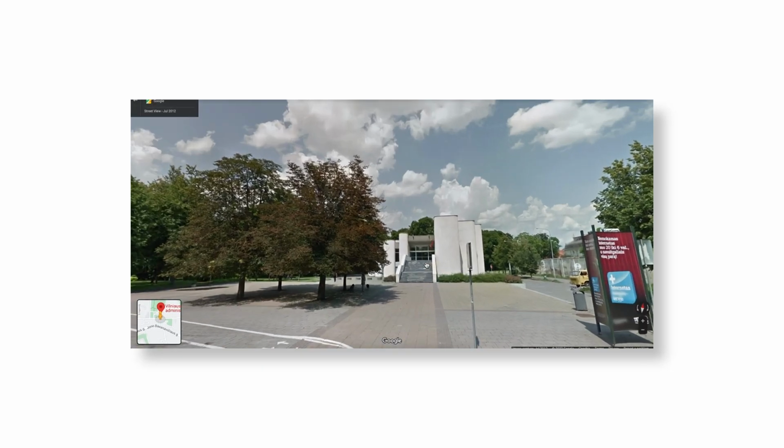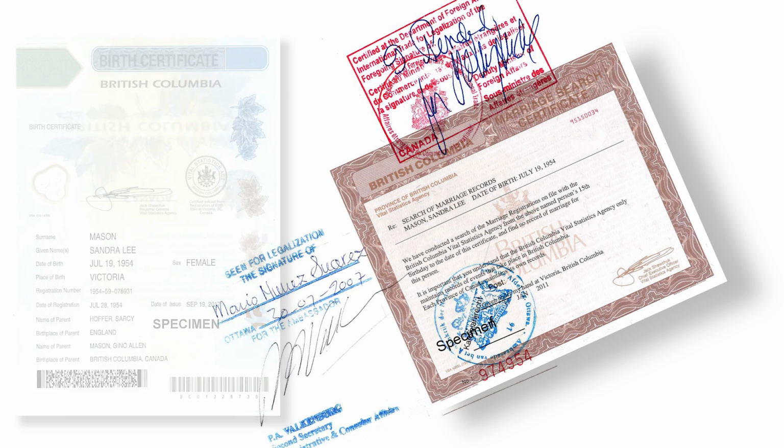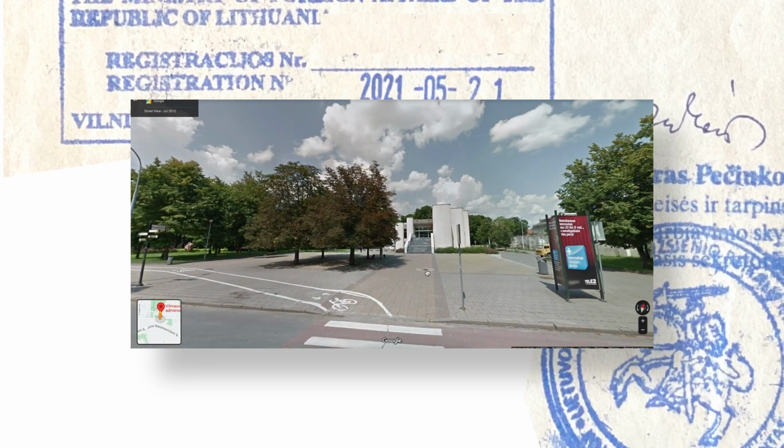It's just that easy. So to summarize, you need a birth certificate and a certificate that says you're not already married, and these two documents have to be legalized by your home country and be legalized by Lithuania's Ministry of Consular Affairs and then translated. And all of this has to be brought to your wedding ceremony.